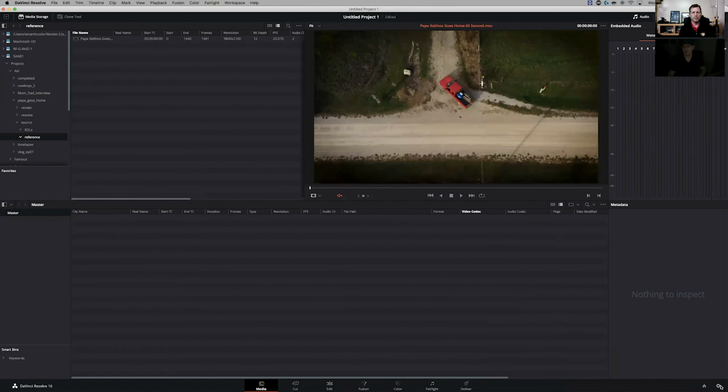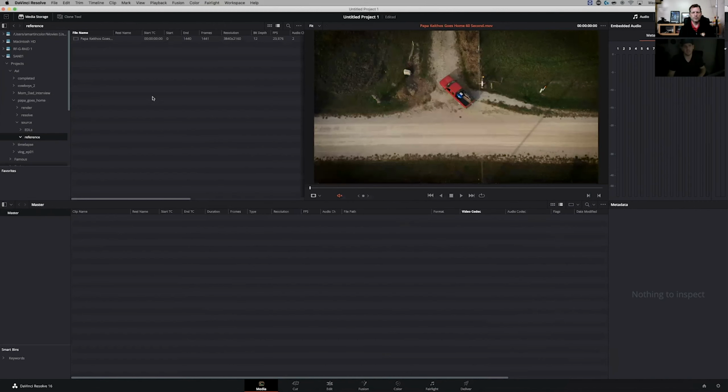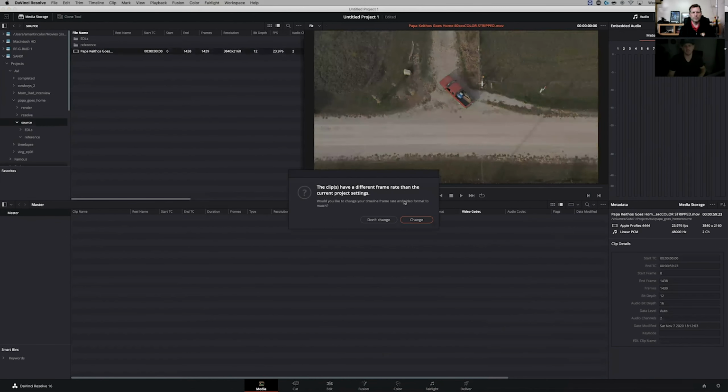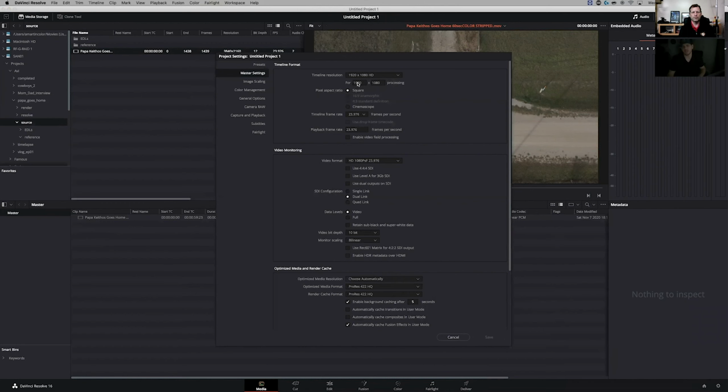And so right now, it just has the default settings. So this is everything, totally default. As I take this source material and I say add into media pool, you'll get that same prompt. I see. So it says the clips have a different frame rate than the current project, and you want to say change. Mm-hmm. And at that point, it went through and changed it to 1920 by 1080, which is totally fine.